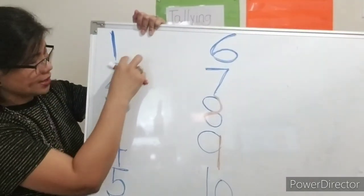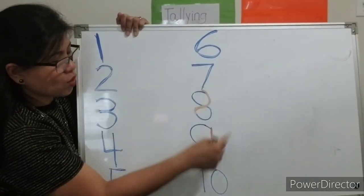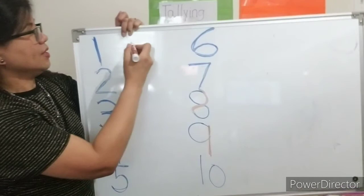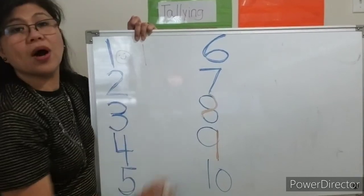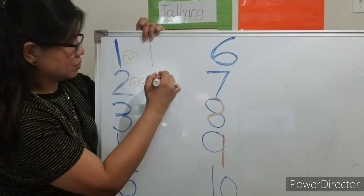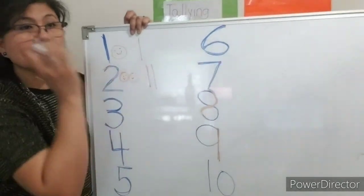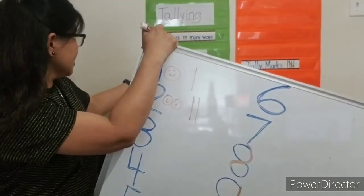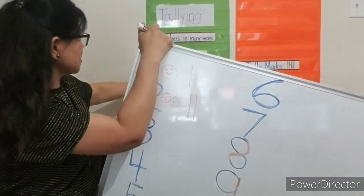Okay, remember these are one digit numbers, and ten is two digit. Okay, so when we do the tally mark, because there's only one, like one happy face, we only put one tally mark. Two happy faces, then we got two tally marks. One, mark down a tally, put it in a row. We put them in a row, not scattered. I don't want scattered. Put them in order. You remember what it says? These are strokes put in order to count the things in groups of five.